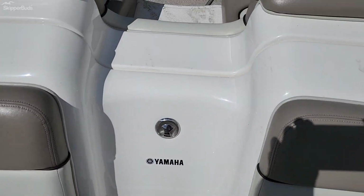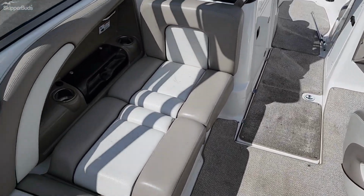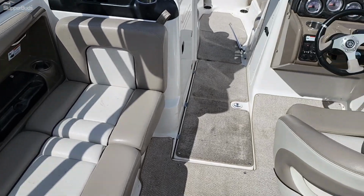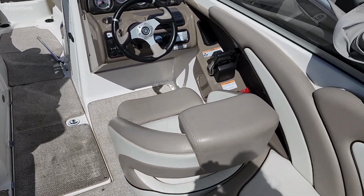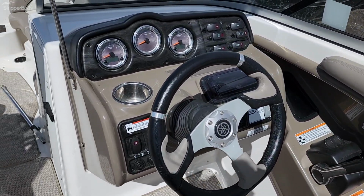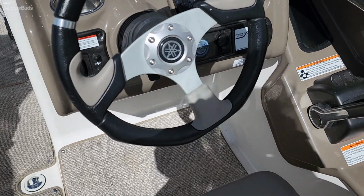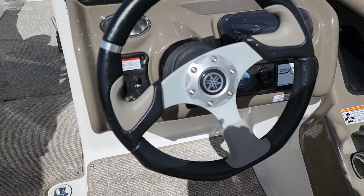Does have a walk-through, and you can put the cushion back after you walk through. Just took it out of storage, so it does need a little wipe down, but other than that, it's in excellent condition. 205 hours on it, so low hours for being a 2010.